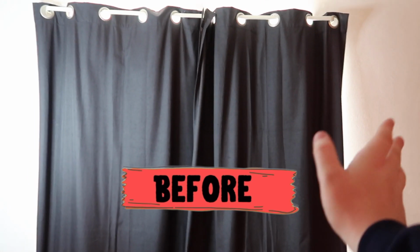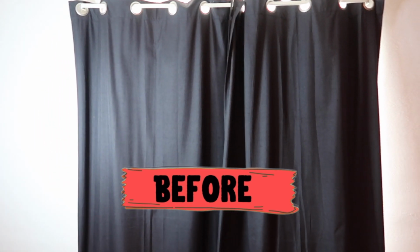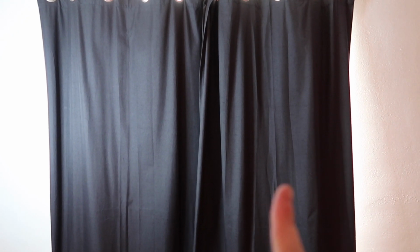So as you guys can see, we do have black curtains in our room, and for Christmas I was gonna put up red curtains, but I'm gonna tell you why I'm not gonna.